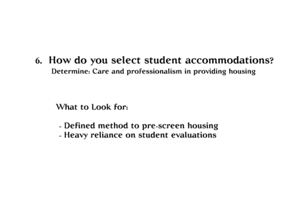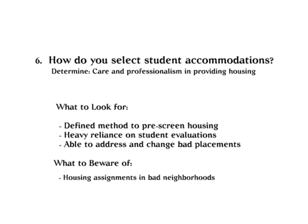Second, heavy reliance on student evaluations. Similar to teacher evaluations, student feedback on housing ensures that the hosts continue to give good service and that the school does not favor its friends. Third, the ability to change housing in the case of a bad placement. Despite a school's best efforts, it is inevitable that mistakes will be made. However, a quality institute will be able to quickly fix a situation with a new placement. And you should be aware of placement in unsafe neighborhoods. This is obvious. However, unfortunately, some schools will save money by assigning students to housing in low-rent areas. This could ruin your overall experience.